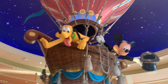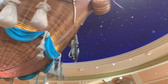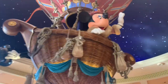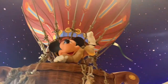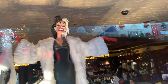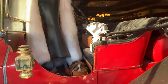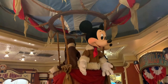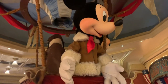Here we have Pluto and Mickey in the big hot air balloon. This is so cool. It's the big centerpiece of the store. And if we walk around, we can see on the other side is Minnie. How nice is that? Got another character sighting here. Here's Cruella De Vil. Kind of see her in there. Yeah, this is the real deal. Look at this. These are super cool. And they're very well taken care of.